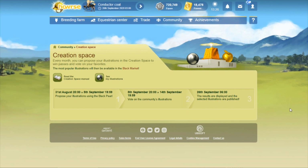So starting off, if you want to find out when coat release is, you need to go to Community Creation Space. This is the Creation Space page. And step number 3 tells you the date and time, your local time, so long as you have your local time set correctly, that the regular release happens. This right here is the time and date where everybody has access to the coats, and this happens at the same date and time every single month.